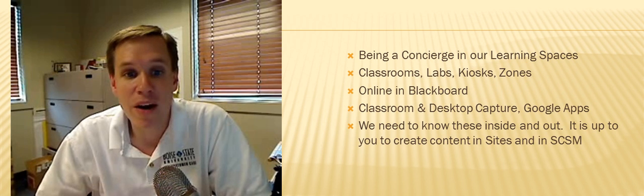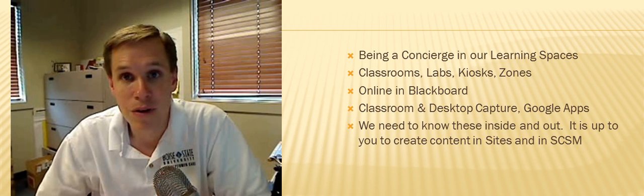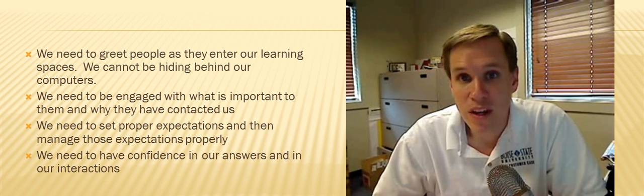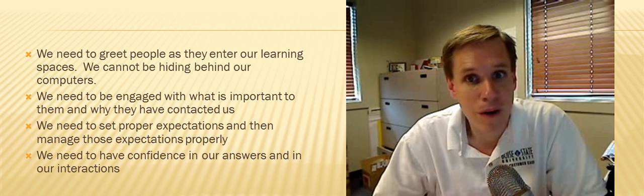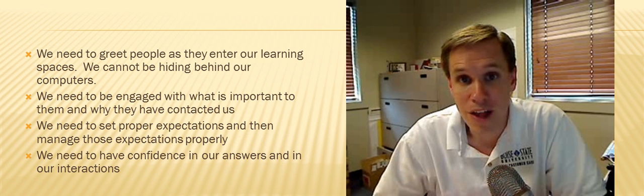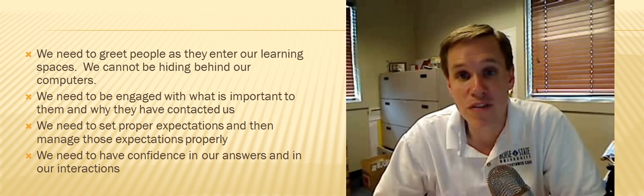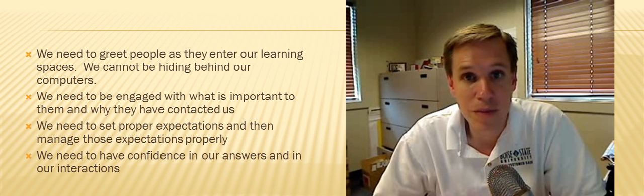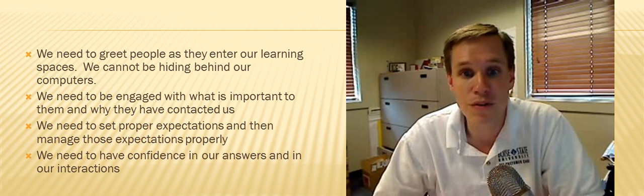Each one of us, no matter where we work, needs to know each of these services inside and out. We need to know what's in a classroom. We need to know what resources are available in the labs. We need to know where all of our labs are, where our kiosks are, where our print stations are. We need to know how to use Google Apps and Blackboard like no one else on campus. We need to be able to support our faculty, our staff, and our students in being successful with the use of these learning spaces and the use of these tools.